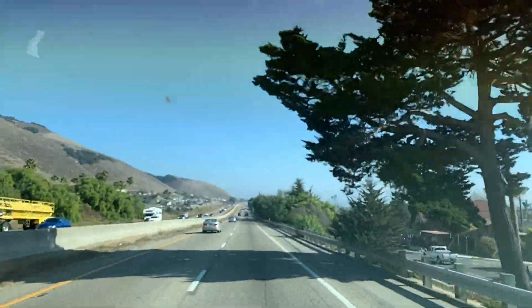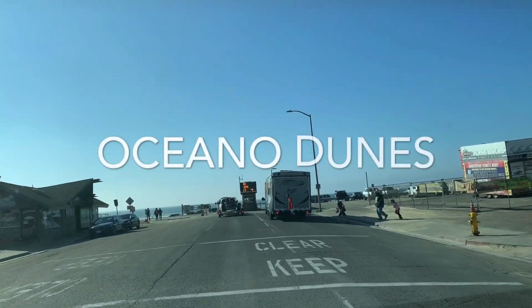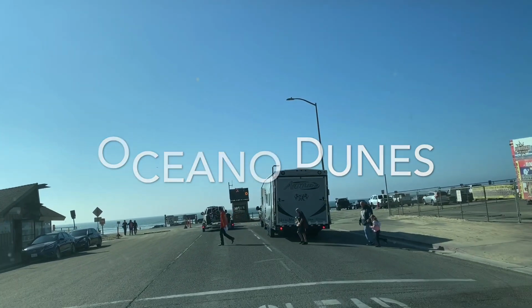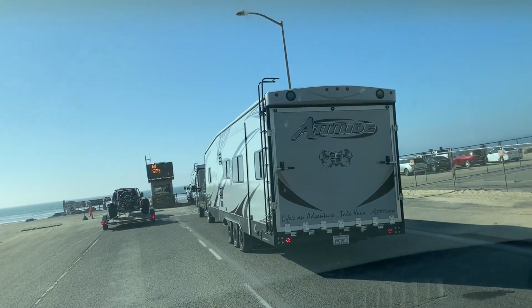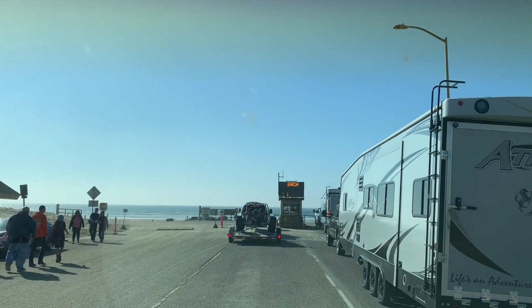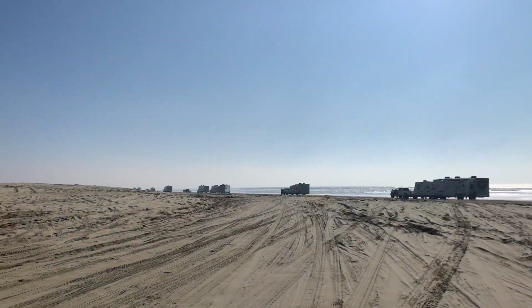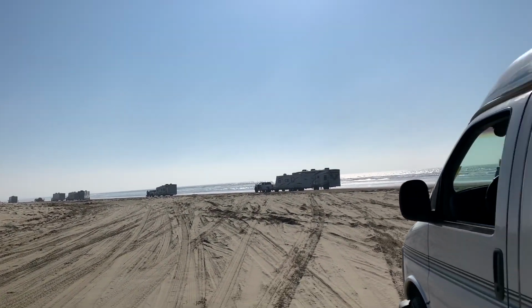So this is Pismo Beach of Pismo Dunes. I was told we had reservations, but I'm not sure. So we're gonna figure it out. Made it down, checked in, and now we're gonna air down.